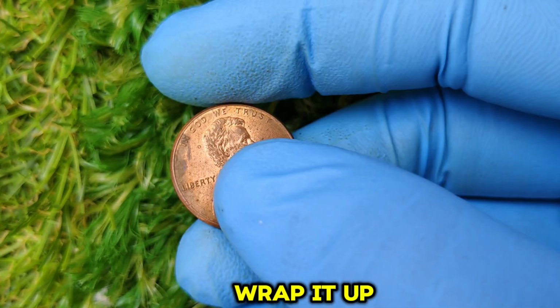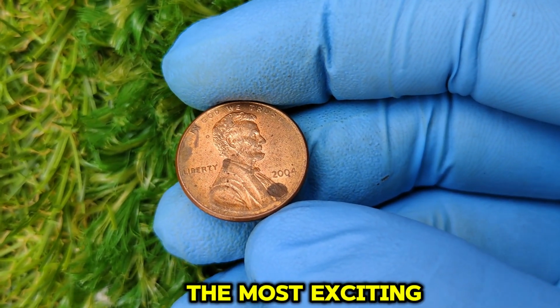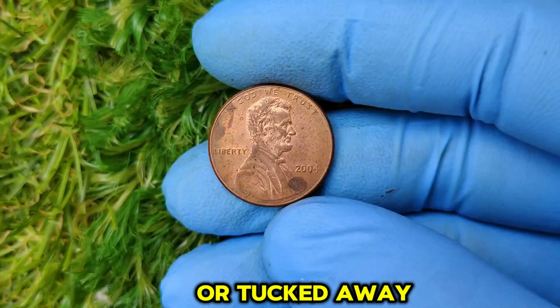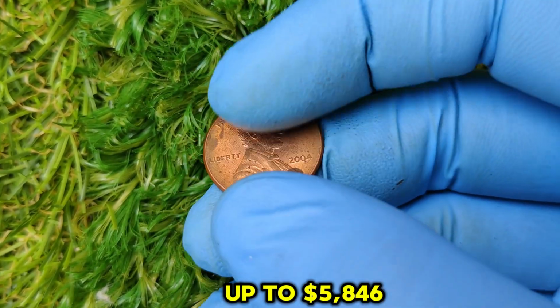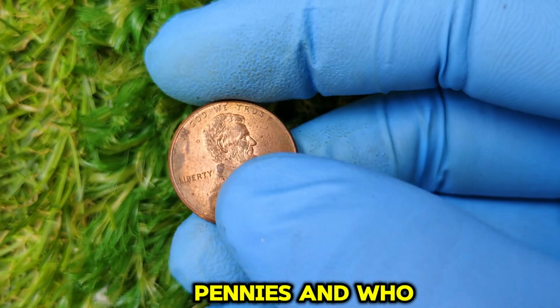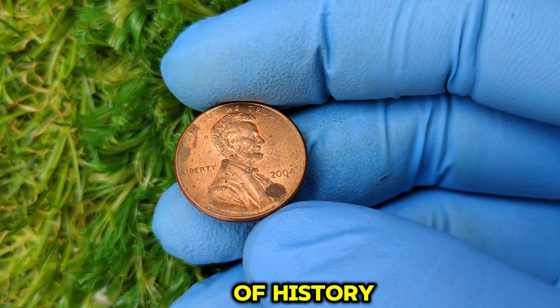So, to wrap it up, the 2004 no mint mark Lincoln penny is one of the most exciting and valuable finds in the world of coin collecting today. If you've got one in your pocket change or tucked away in your collection, it could be worth a lot more than you think, up to $5,846 or more, depending on its condition. So check your pennies, and who knows? You could be holding on to a rare piece of history.